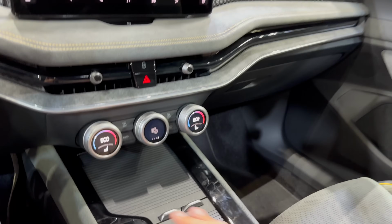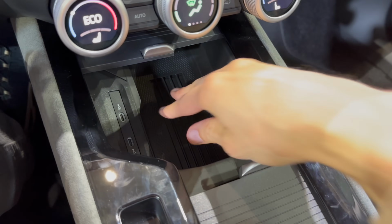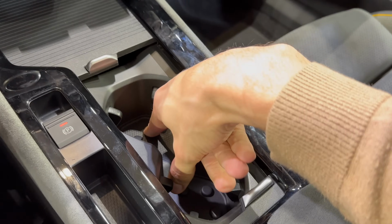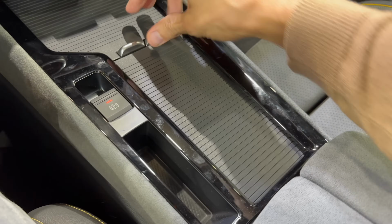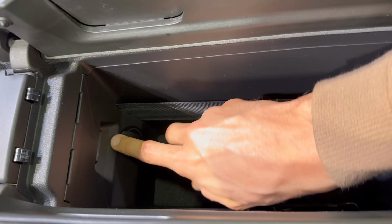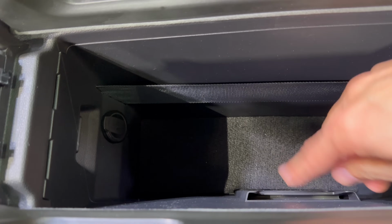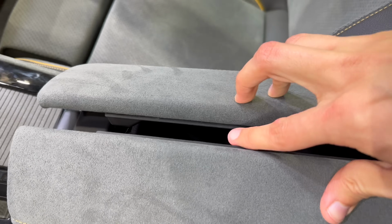Okay, just to show you here, we have two USB-Cs, wireless charging. This is divided. We have the adjustable cup holder, parking brake. You can close this. This is nice and soft to press in. 12-volt outlet is here. There's a little light here. This is big. You have business cards, a little strap if you want to put a tablet, perhaps. And they added this, so if there's cables, it doesn't squash it.